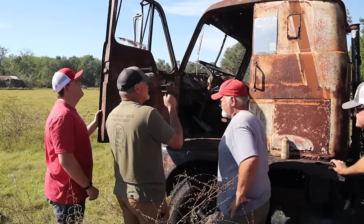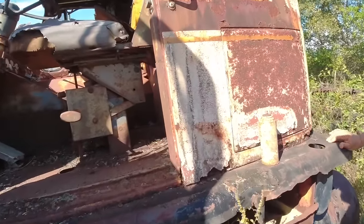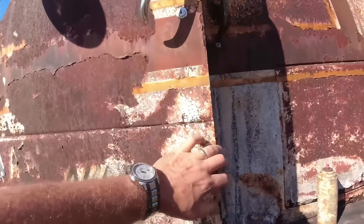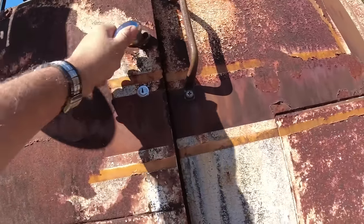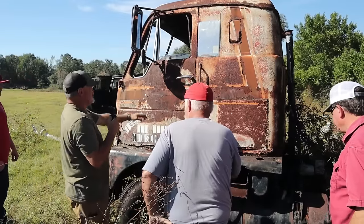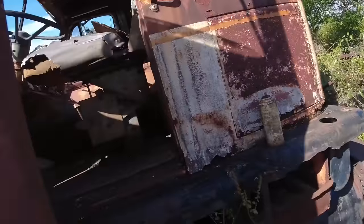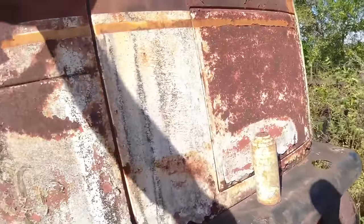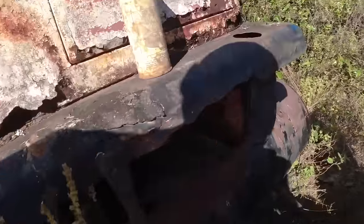All right. Well, let's get this cab turned over, shall we? What if the guy's still living? Did it say it here? No, I didn't see it on that placard. What's the gas tank say? Ain't much to say, is it?